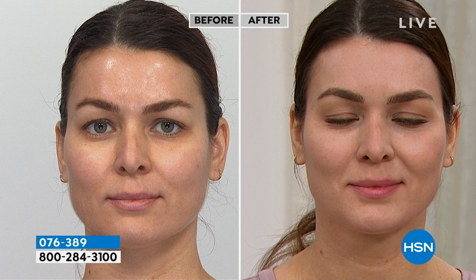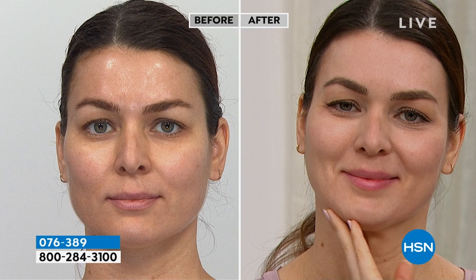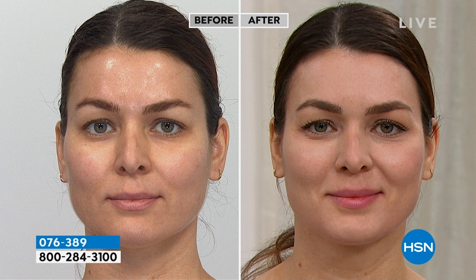Orshi's here. Your skin looks incredible. Look how in the before you see the lines, you see the wrinkles, you see the pores, you see that shininess, that oiliness. Afterwards, her skin just looks juicy and youthful and radiant and glowing. Dramatic, dramatic results. I'm telling you guys, try this out.